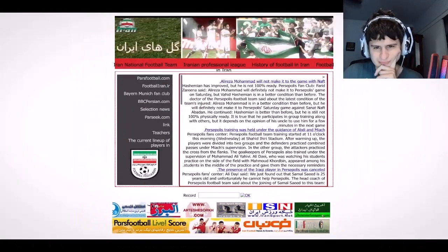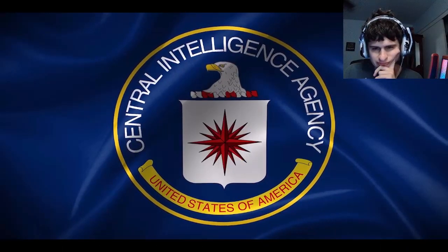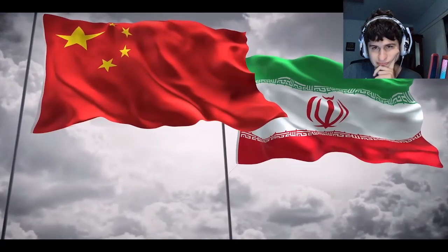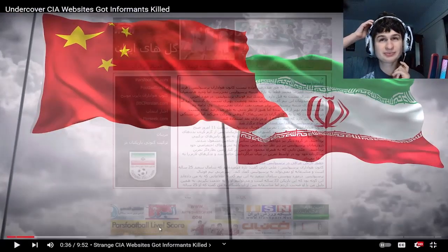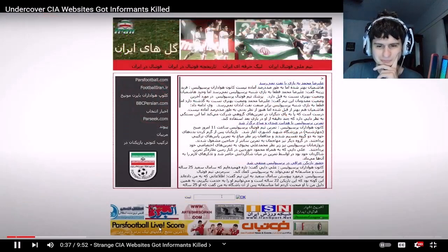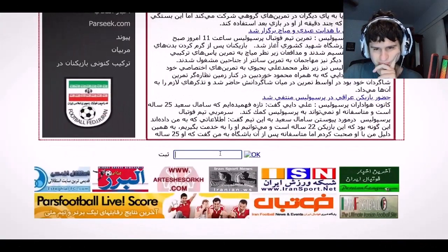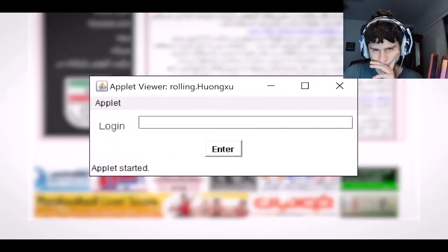This is actually one of the many covert websites that the CIA was using for years to communicate with undercover informants living in countries like Iran and China. See this text box here, disguised to look like some search box? Start typing and you'll quickly realize something is off. It's actually a password prompt. Get the password correct and a Java applet will launch.